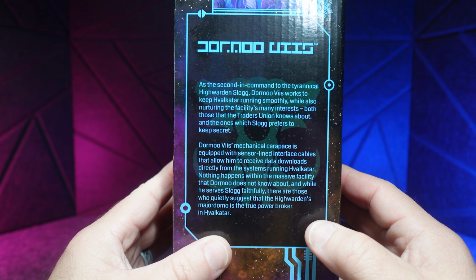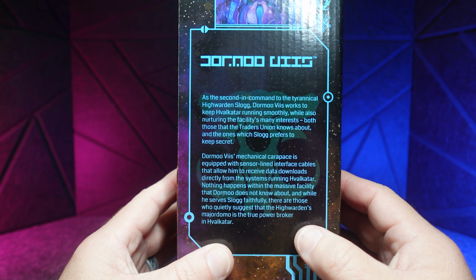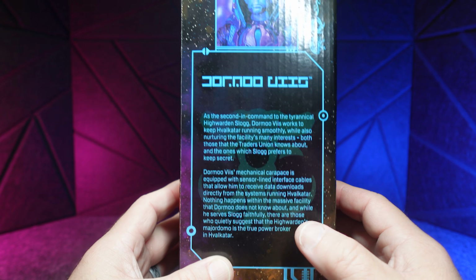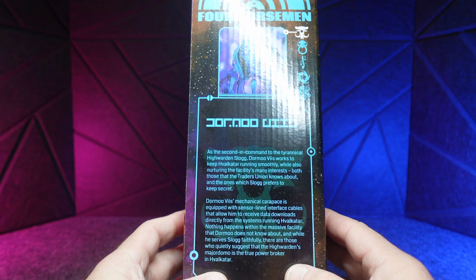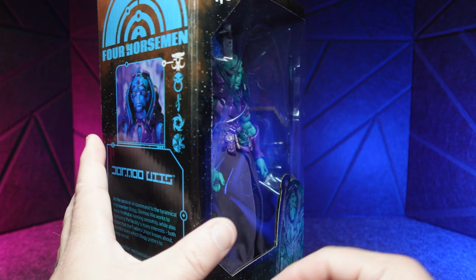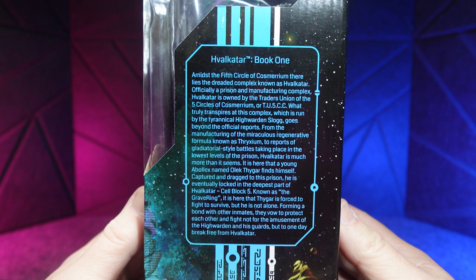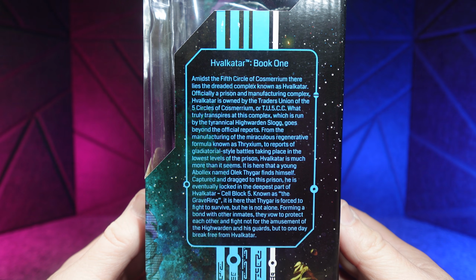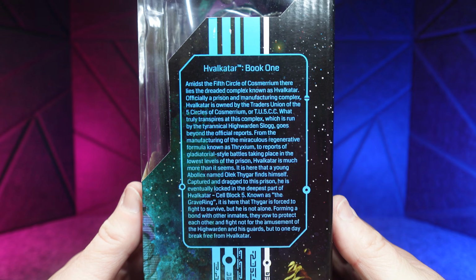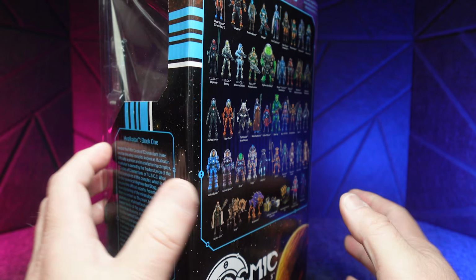Basically, he is the second in command to High Warden Slog, and he keeps the Havalkatar prison running smoothly. If High Warden Slog is Jabba the Hutt, then this guy is Bib Fortuna, basically keeping everything running smoothly. He plugs into the computer system and can monitor everything. Here is a current write-up of Havalkatar Book 1, a very quick little small write-up. If you want the full lore behind Cosmic Legions, there's lore drops all the time on the webpage.